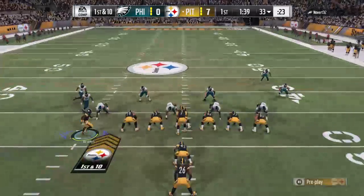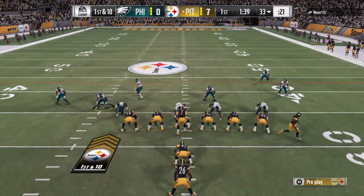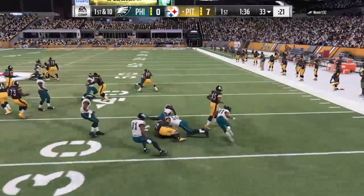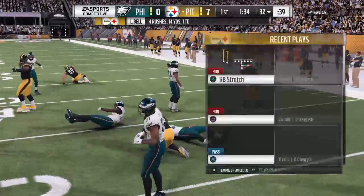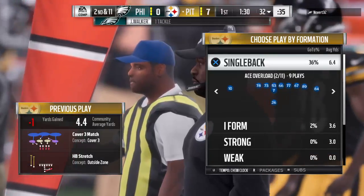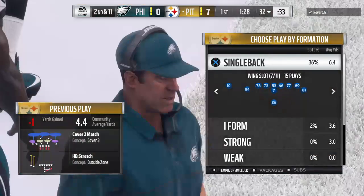Slot man moves right. Now Roethlisberger going to hand to Bell. Slipped one tackle, but no more as he's knocked to the deck behind the line of scrimmage. That's going to go as a loss of a yard, and it'll be 2nd down.